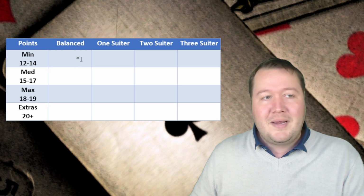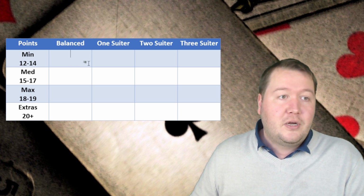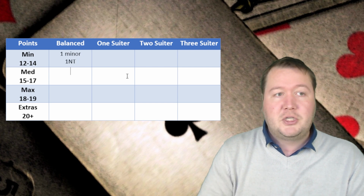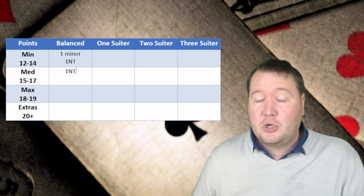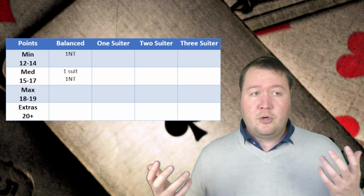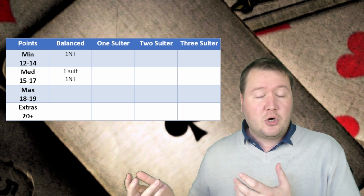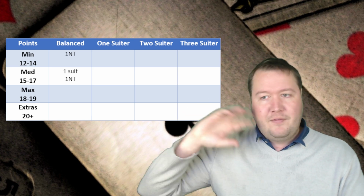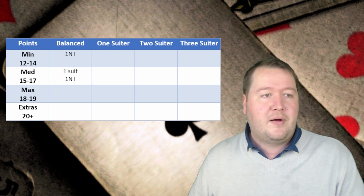So one major change between standard and ACOL is how you show your balanced hands. So if you're playing standard, you might open one of a minor and rebid one no trump to show your minimum balanced hand, and you'd just open one no trump to show your medium balanced hand. This is actually just reversed for ACOL. That they'll open one no trump and then they'll just bid with 12 to 14, and with 15, a strong no trump, they'll bid one of a suit and then rebid one no trump. So if you can see, that's just the switch they're making. It's a lot easier to appreciate what sort of hand type they're actually trying to show.